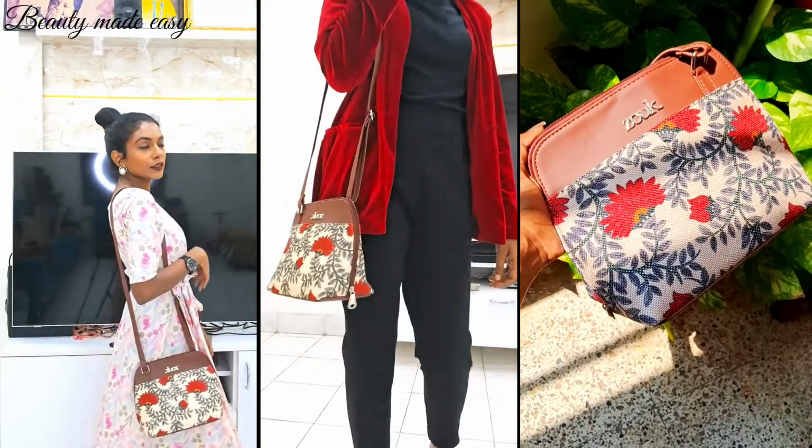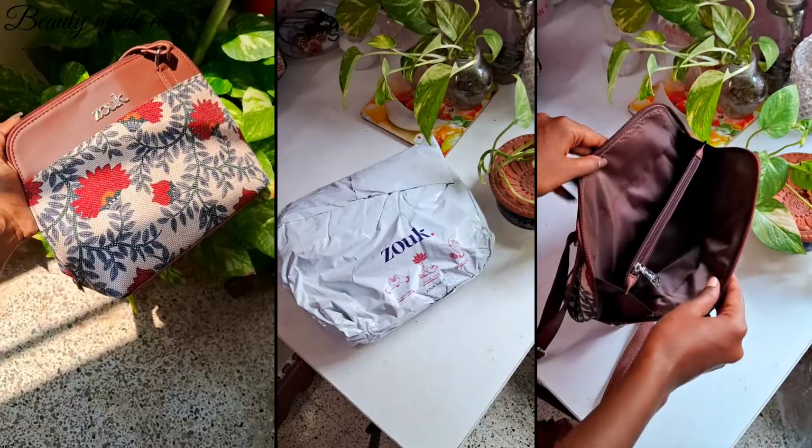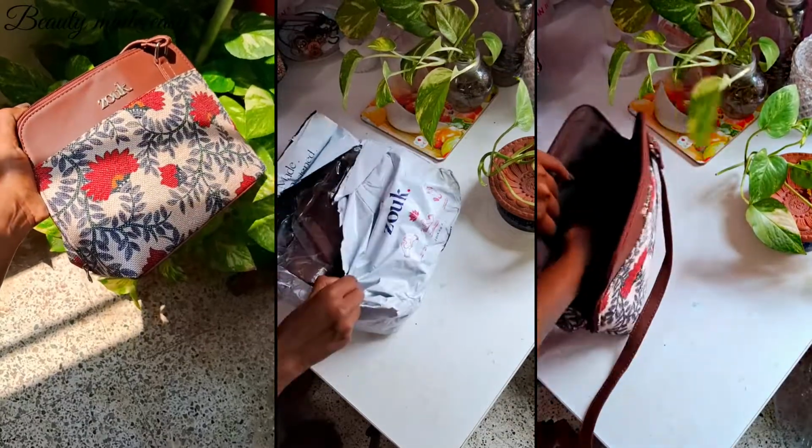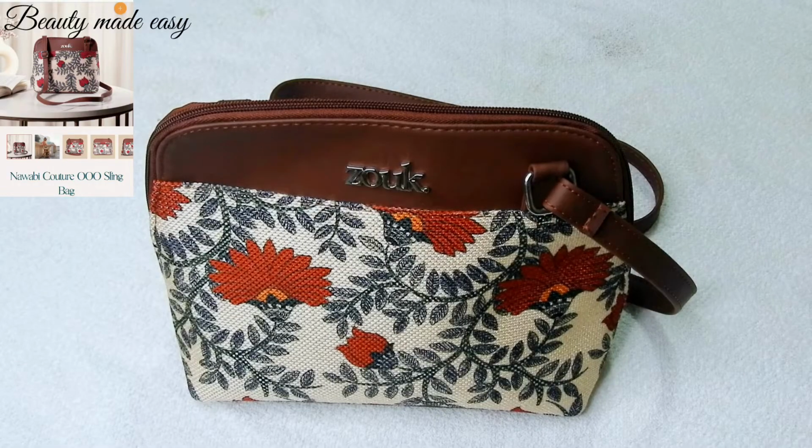Is Zouk bag really worth it? Let's see. I bought this sling bag from Zouk and used it for a month to see how it performs. I ordered this OOO sling bag, which is called out of office sling bag.